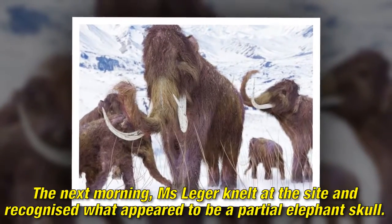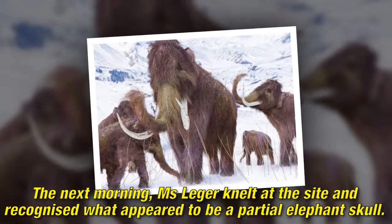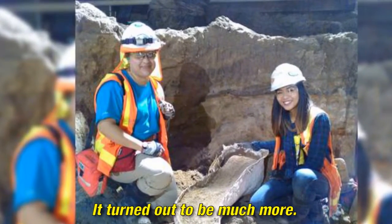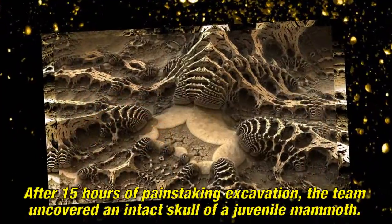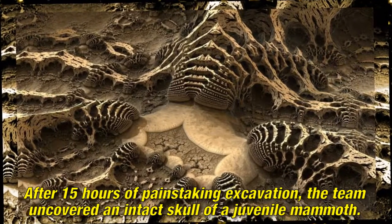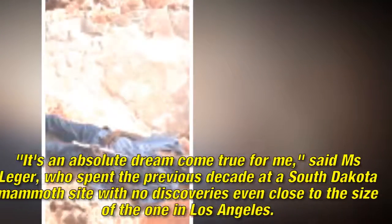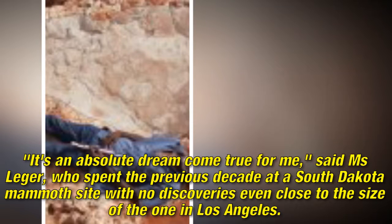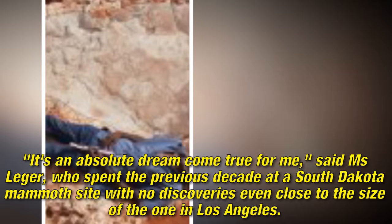The next morning, Ms. Ledger knelt at the site and recognized what appeared to be a partial elephant's skull. It turned out to be much more. After 15 hours of painstaking excavation, the team uncovered an intact skull of a juvenile mammoth. "It's an absolute dream come true for me," said Ms. Ledger, who spent the previous decade at a South Dakota mammoth site with no discoveries even close to the size of the one in Los Angeles.